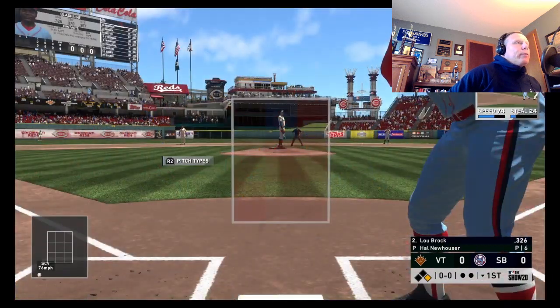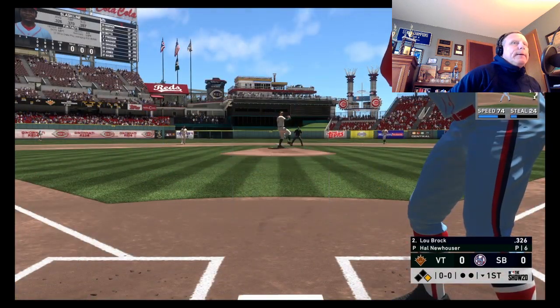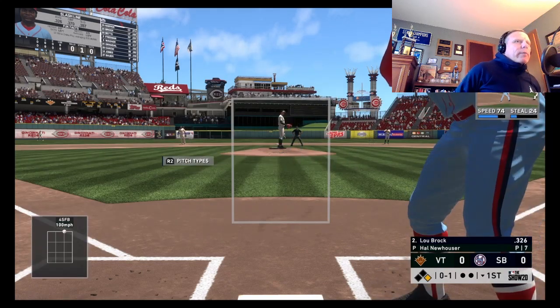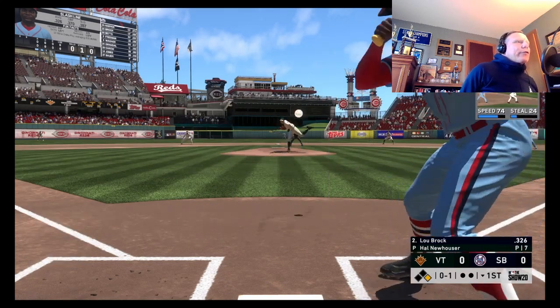This is Hal Newhouser pitching, by the way. Very tough. Can be very tough. And listen, I'm an average player. You saw by my record. I'm not going to be one of these guys who are top 50.